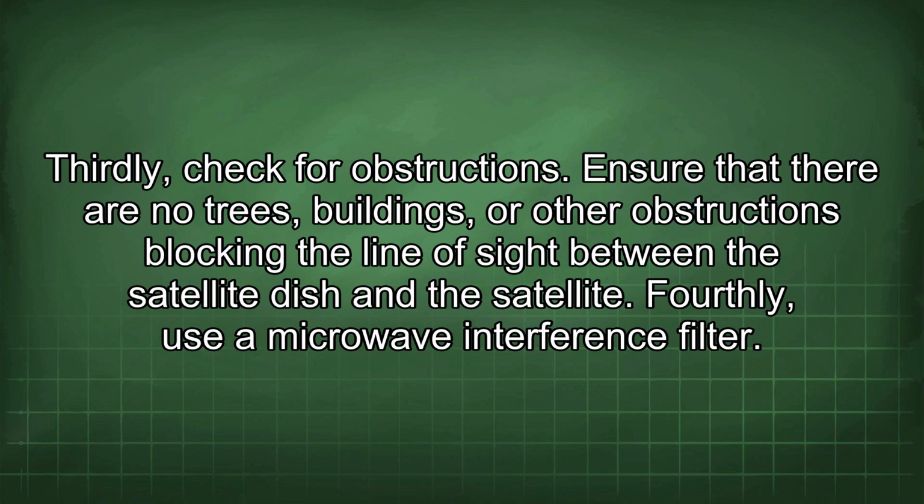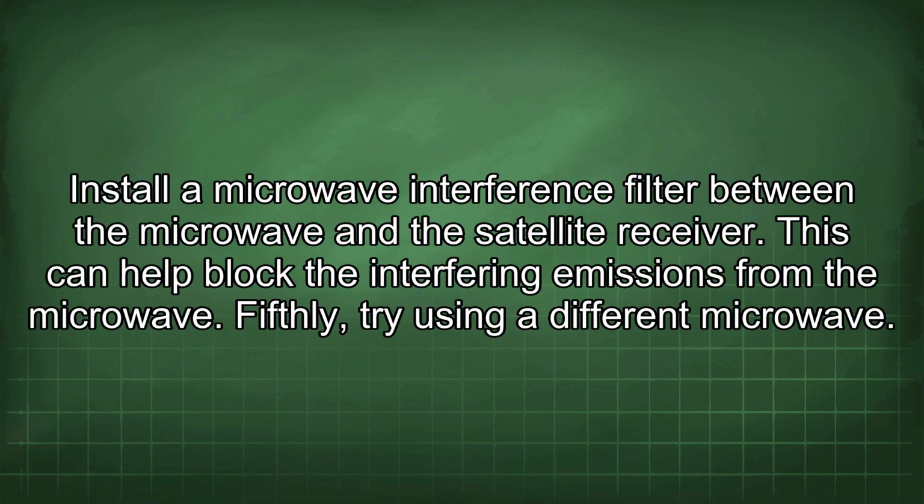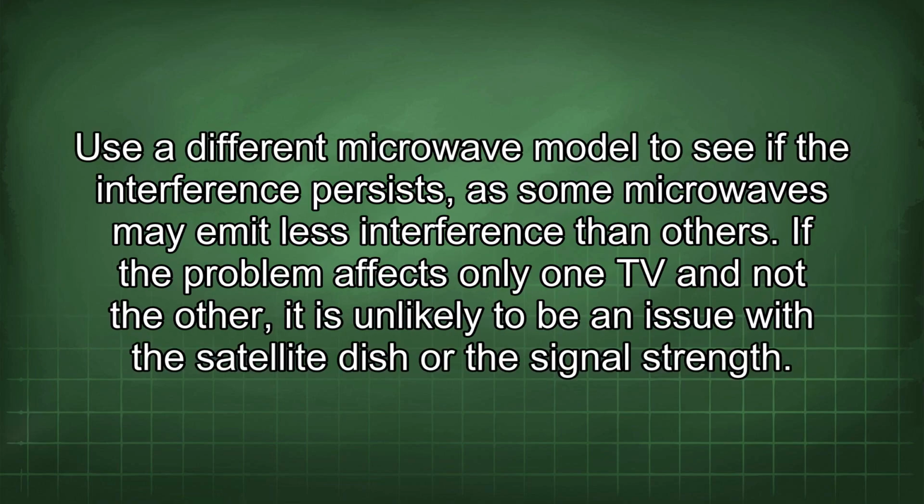Fourthly, use a microwave interference filter. Install a microwave interference filter between the microwave and the satellite receiver. This can help block the interfering emissions from the microwave. Fifthly, try using a different microwave. Use a different microwave model to see if the interference persists, as some microwaves may emit less interference than others.